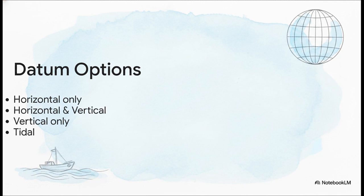Now, option 4, tidal, is a really clever distractor. Because you're on the water, a novice might instinctively just jump at the word tidal. But while a tidal datum, like mean lower low water, is a specific type of vertical reference used in hydrographics, it's just not the full scope of the question. A tidal datum all by itself isn't enough to perform a full hydrographic survey.